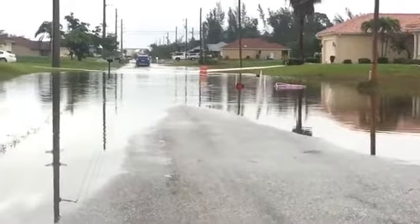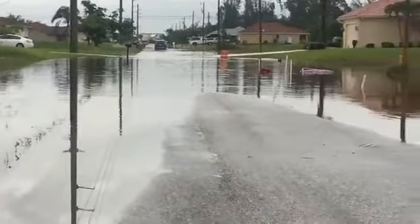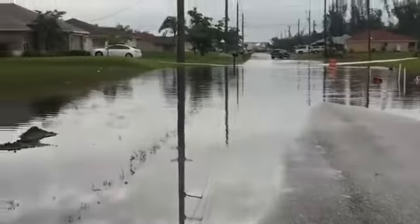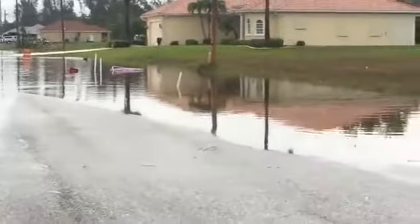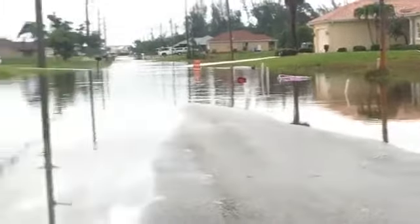We've also heard another report of flooding on Diplomat Parkway at Andalusia Boulevard in Cape Coral, but we haven't made our way over there to see the flooding for ourselves, but we have received reports of flooding on that road as well.